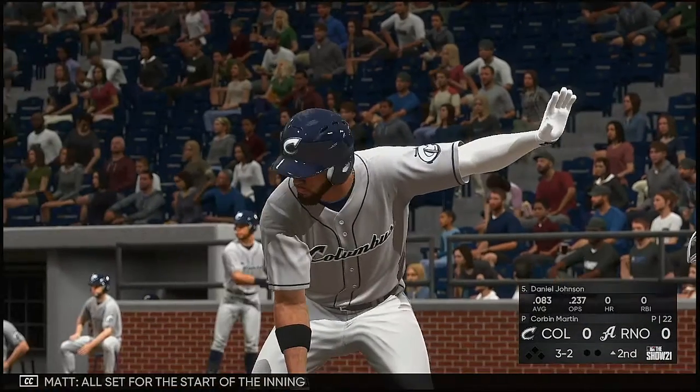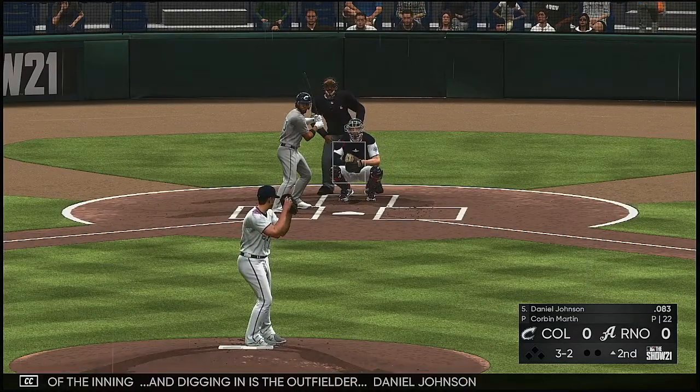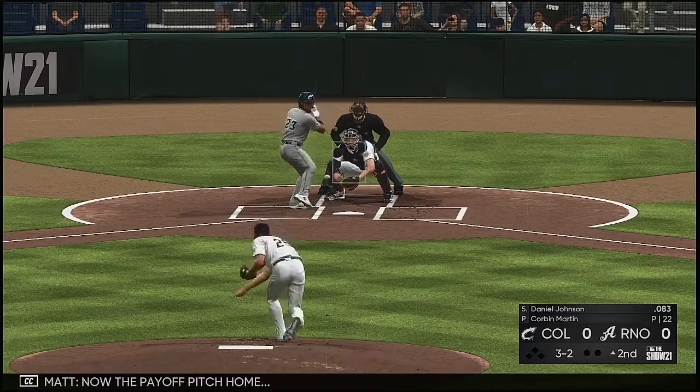All set for the start of the inning. And digging in is the outfielder, Daniel Johnson. Now the payoff pitch home.